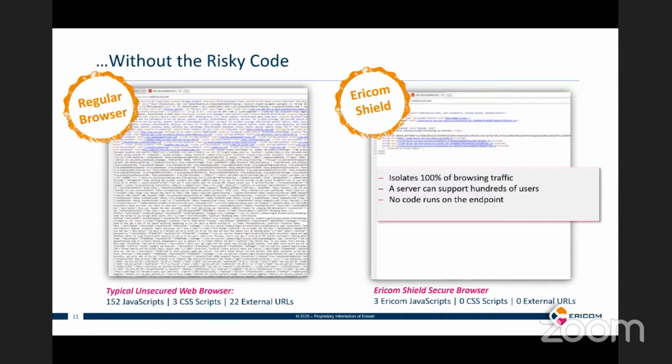By using Shield, you'll see that when we're passing through isolation, we significantly reduce the footprint of the JavaScript and the source of the code. And there'll be only a few URLs. This is kind of hard to see at a distance, I'm sure, but what really is in here is just enough code for Ericom to stream that content from the remote browser to the local browser.